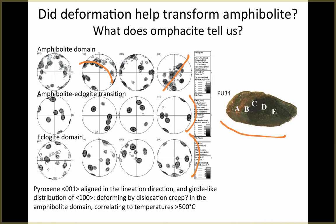You don't see the same kind of what we call a girdle across these pole figures, and you can think of those as kind of stereo nets. So the rock had a pre-existing fabric within the amphibolite, but that deformation wasn't involved in transforming the amphibolite to eclogite.